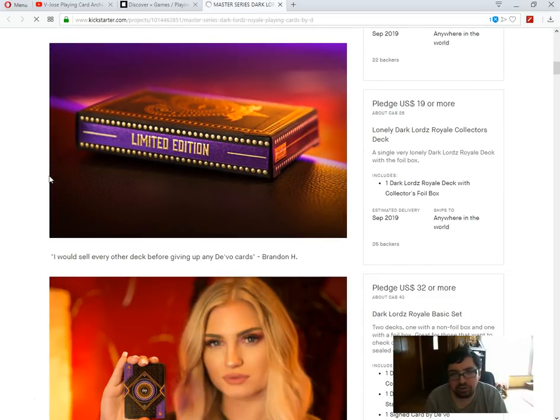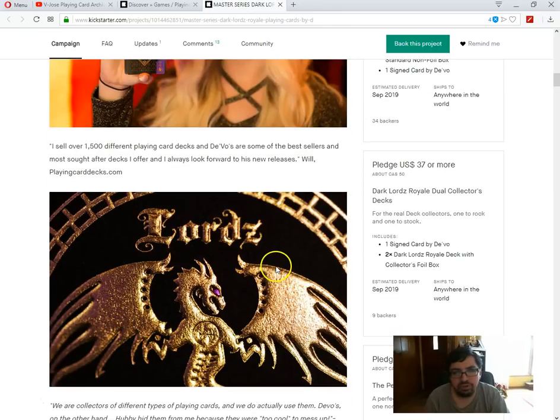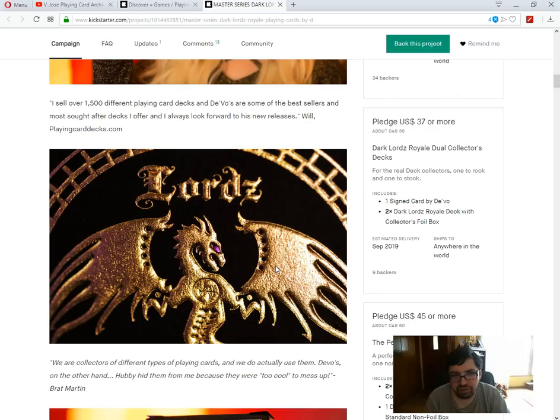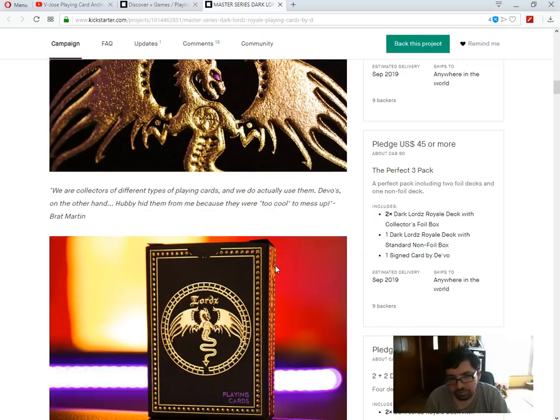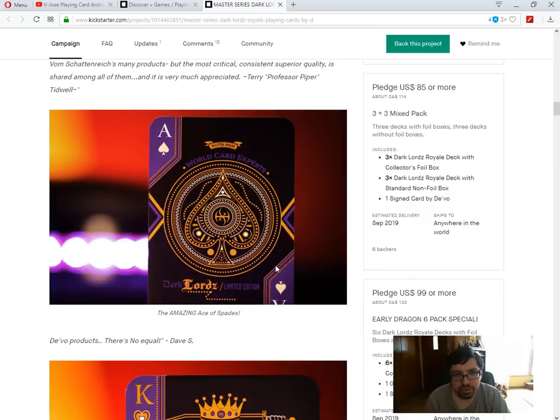There are two different tuck cases like usual. There's a limited edition fancy foiled and embossed one. And then there is a more standard player's edition with this kind of standard tuck case, which is probably what I would get because it's more affordable. A few bucks cheaper. And that makes a big difference with the currency, of course.